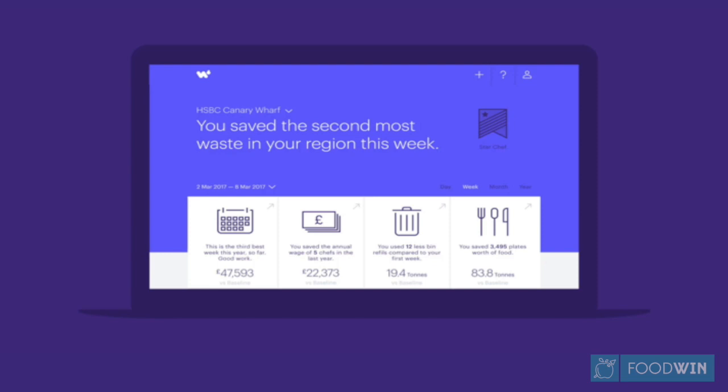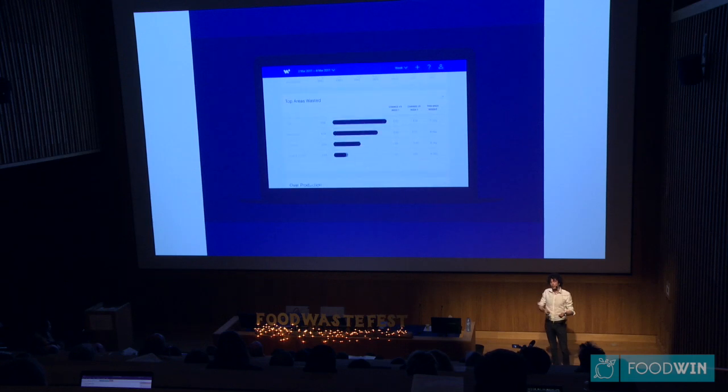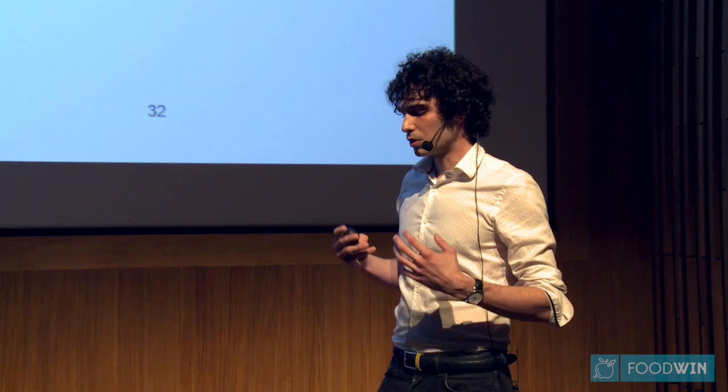So what can you do with this more accurate and more reliable data? Well, chefs can use it to pinpoint where waste is happening in their operation, where they're losing money, and where they can make changes to make those savings and reduce their food waste. It's been shown that kitchens that use this method of tracking what's going to waste will reduce on average their waste by 40 to 70% in the first year.